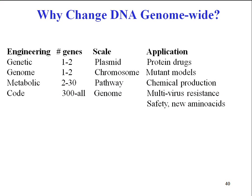We've heard about making genome scale processes, but before we launch into that, we need to know why we would do that. And we could do genetic engineering sort of at the plasmid level, a few genes at a time. Genome engineering is sometimes casually referred to the same sort of one gene at a time, but just doing it in a chromosome rather than a plasmid. Metabolic engineering typically involves a pathway of up to 30 enzymes, usually less. But one of the few clearly articulated reasons for doing some genome-wide engineering is changing the genetic code, changing the translation code that gets you three things. It gets you multivirus resistance, it gets you some safety by not having functional exchange with the environment, and it gets you new amino acids.